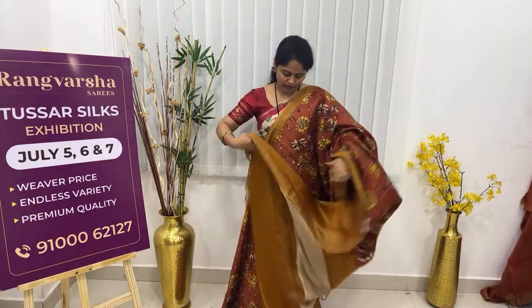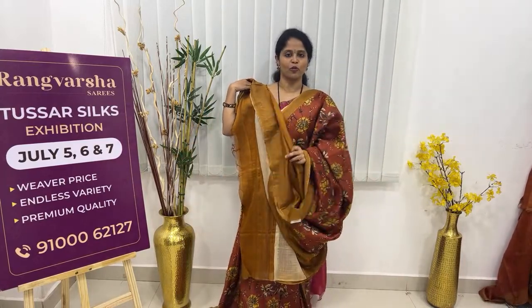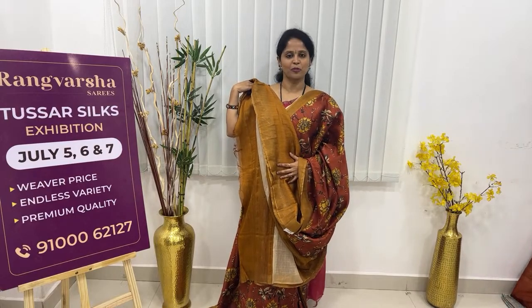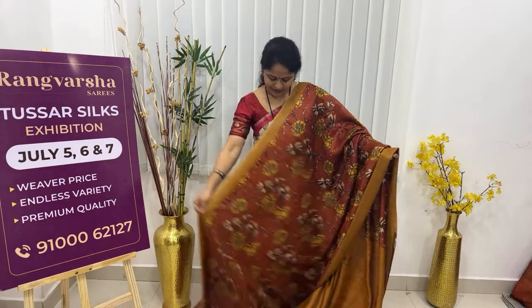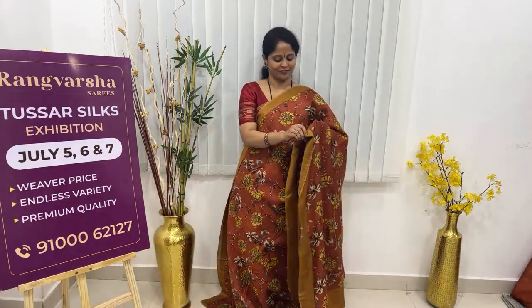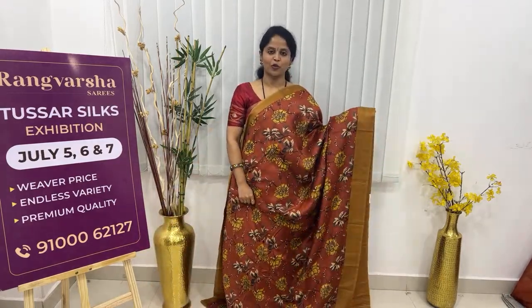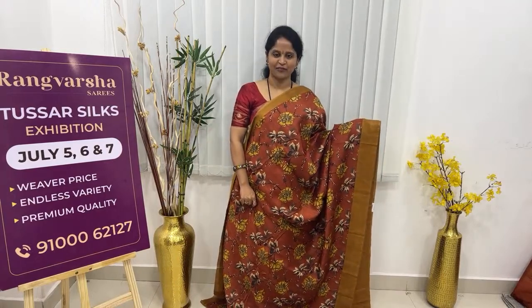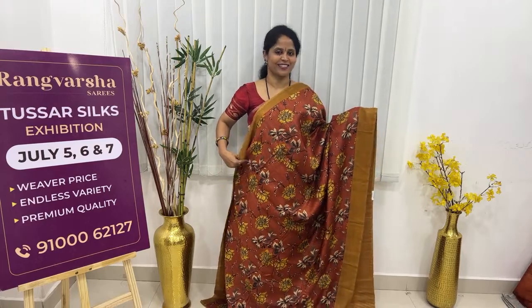And coming to the blouse, it's a contrast color striped blouse, a contrast gold striped blouse. This is how the blouse looks. And the entire saree has the floral print. So the complete look of the saree is like this. And all these sarees are priced at 3,950, free shipping. Now we'll move on to the next design.